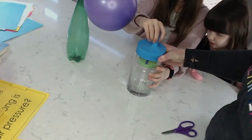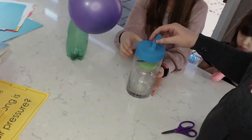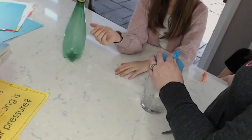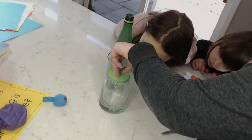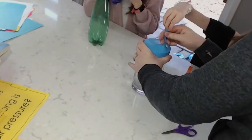By stretching the mouth of a second balloon over the larger jar, making sure that the part you blow into is sticking out at the top, and then grabbing onto that part of the balloon and pulling it out and pushing it in, you will begin to see the toothpick on the smaller jar move up and down. This will help your students see how air pressure is different at different altitudes.